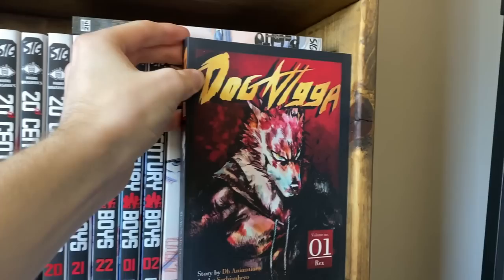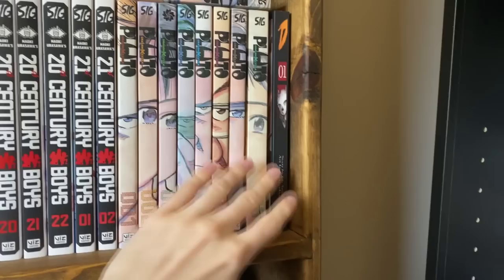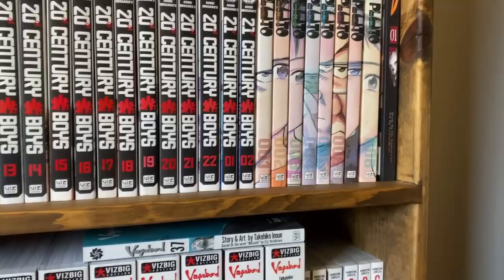Right next to Pluto, we have volume 1 of Dognition. This is the original printing. Still smoking on that Jeff Bezos pack for censoring it. Fuck Amazon, but this is such a unique and funny series put out by an independent American creator, and it definitely shows because it's very crude, lots of profanity, it's very violent, but it's just so much fun. Really need to get the second volume of that series because I believe it's out right now.